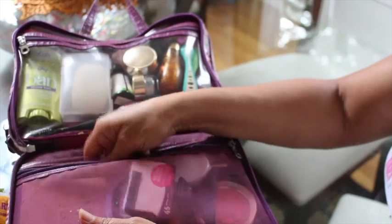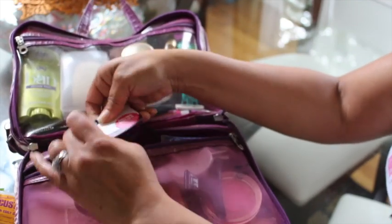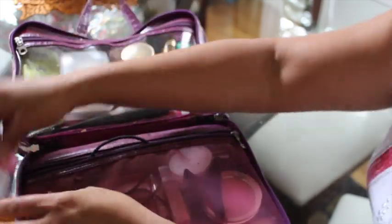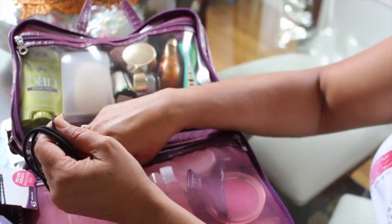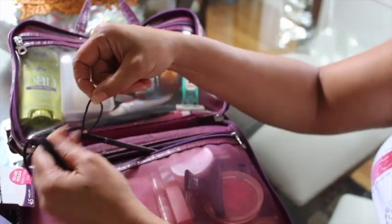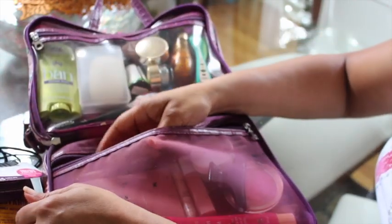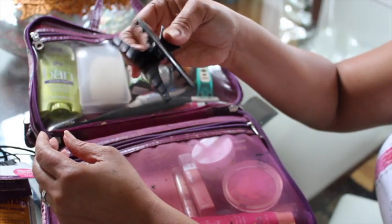Okay. The next item, I do have some bobby pins. This is in no particular order, I'm just pulling it out. I have bobby pins, and I also have my rubber bands, just in case I want to pull my hair up, because most of the time when I'm traveling, I do wear my hair up. Also, I always carry a little hair clip.